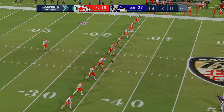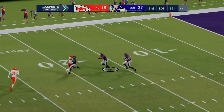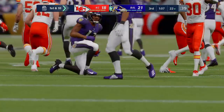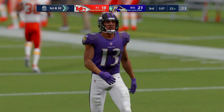Matt Prater set to kick off after the touchdown. Fielded a couple yards into the end zone. And he'll get it up past the 20 to about the 22. And now Baltimore gets set to take the field. Their lead down to a field goal now as they start with a 1st and 10.